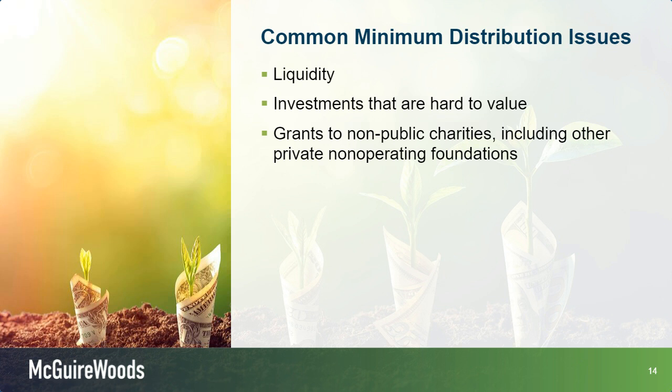Looking at the other common issues we get asked about for the minimum distribution rules, think about the scenario where a founding member puts in land or some sort of asset that's not liquid into the private foundation, and things that you can't get out of. Alternative investments, funds that have lockup periods. Or you put in something that has some value, but it's not generating cash. So it's not generating the liquidity that you need to make your 5% distribution.